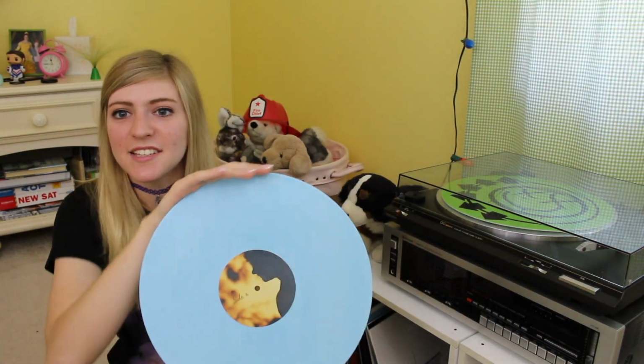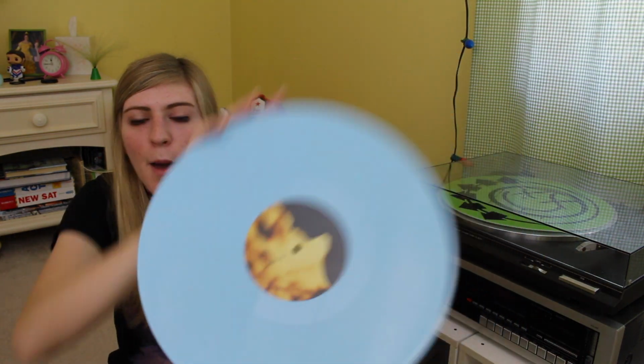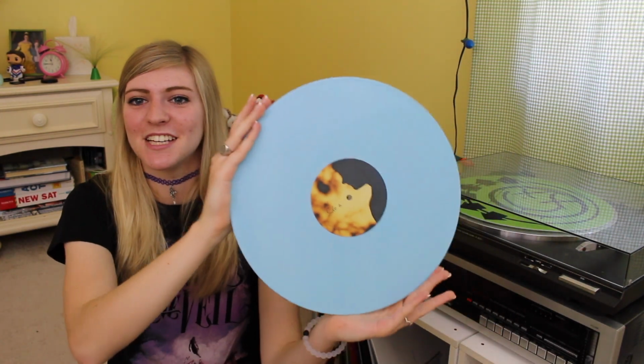I also like the inside of this, like what's in the middle here. For a while, I was looking at the colors and I thought it looked like a seashell, but actually, if you look at the black, it looks like a face. And it took me forever to see that. I don't know why, but it did. But I really love this record.